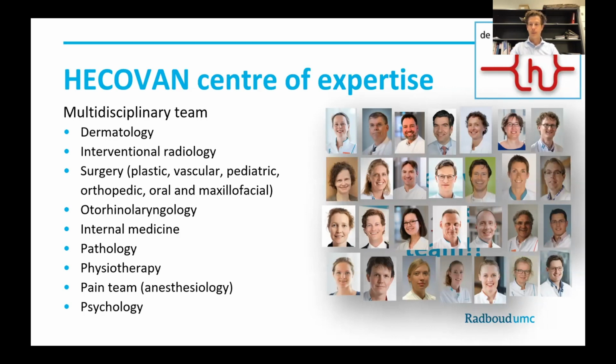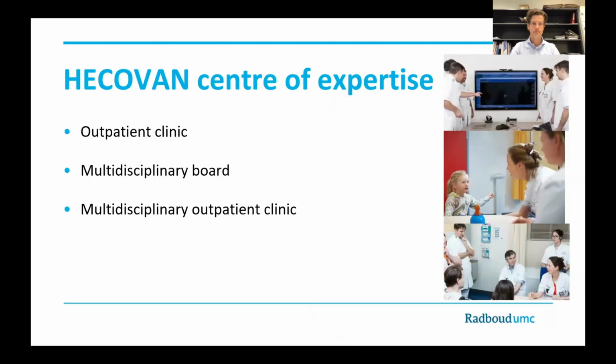So if we think a lesion looks different than we expect, or is not responding well to a treatment, we can do a biopsy, and she is specialized in the vascular malformations, and she can check whether there's a specific DNA alteration within the lesion which is causing the lesion, because some lesions with certain DNA alterations can be treated really well with drugs. So all these levels work together in order to give a patient the best treatment possible.